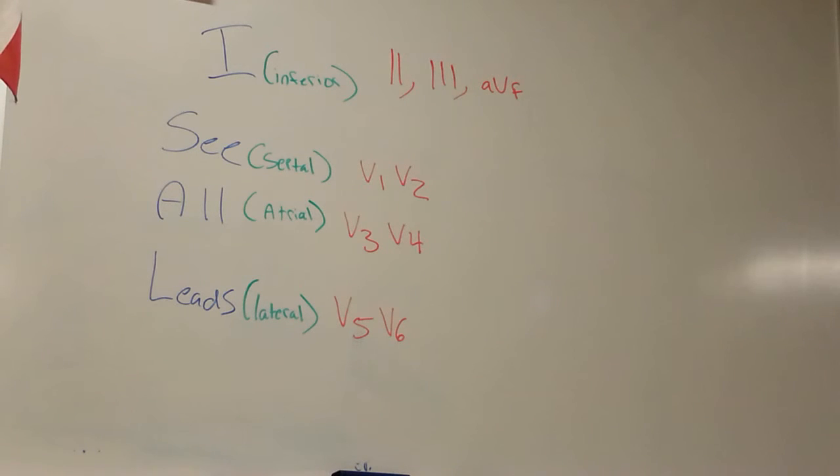when you see it where. Each of these locations is a great way to remember: if you see ST segment elevation in leads 2, 3, and aVF, it's indicative of an inferior wall MI. If you see ST segment elevation in leads that are contiguous, meaning they come one right after the other, V1 and V2, it's a septal wall MI. If you see ST segment elevation in V3 and V4, it's going to be an anterior wall MI. Leads V5 and V6 are going to be lateral.